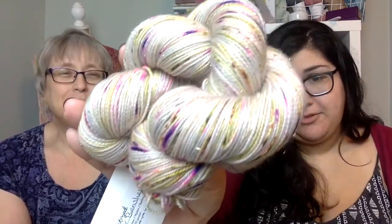It is gorgeous, and it's an older one because it has her hang tag. She does bands now. It's interesting actually, because she went from tags to white bands to black bands. So I have skeins from all of the eras now.